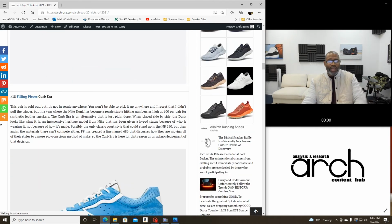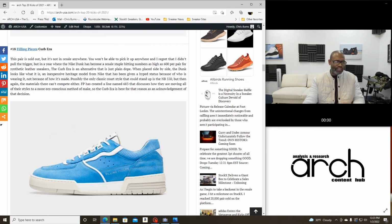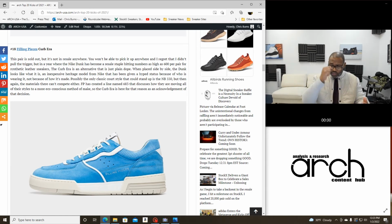Let's go to the next one, and that is the Filling Pieces Curb Era. And somebody right now is saying it looks like a Dunk or Jordan. Why not just put a Jordan? Look at that shoe. Look over there. The materials on that model are pristine. You sit this shoe next to the New Balance 550, which is on everybody's list, and the New Balance 550 looks cheap. It looks cheap. The only reason I don't have that shoe in my hand is because it went up to a 46. I'm a 47, right? So we're looking at European sizes when I say that. I'm a size 13.